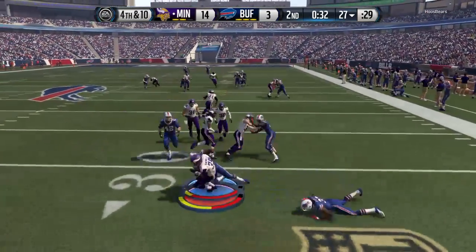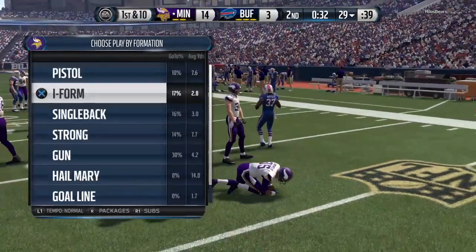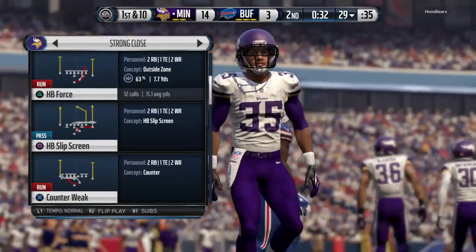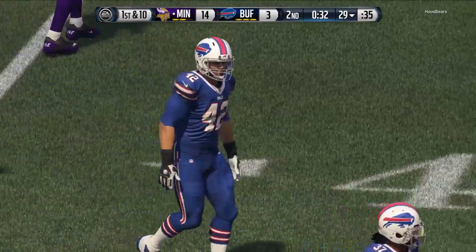Sherrills from the 21. Williams there to make the stop, and a run back of about 8. The Vikings didn't get much out of that last drive, so now here they come again on offense. I'm sure there's going to be a little more urgency to the offense this time.